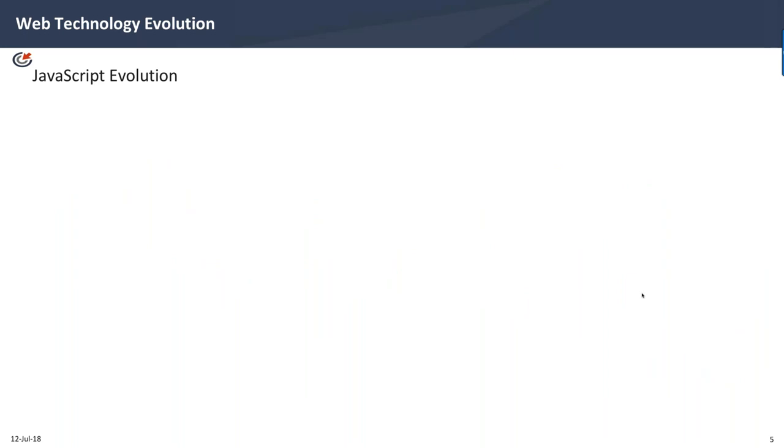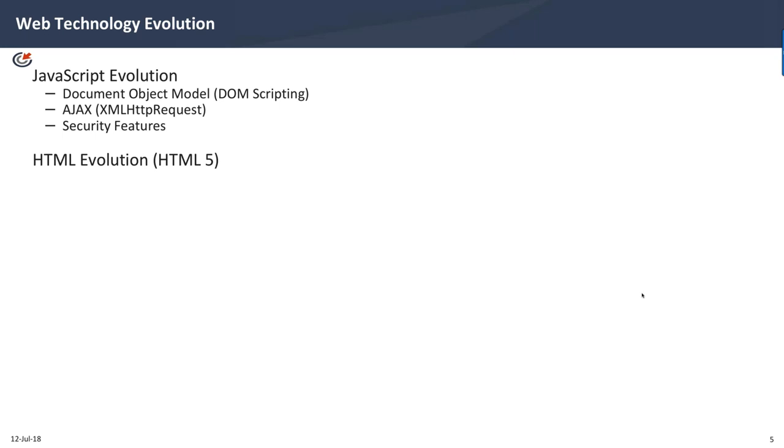So if I want to summarize this evolution, I can say the web evolution was based on three pillars of technologies. One very important pillar is the JavaScript evolution. JavaScript started supporting things like the document object model, scripting, which allows you to manipulate what's being displayed on the page right from the page itself. Then the introduction of Ajax, which uses the XML HTTP request, allows you to call the server directly from within your web page. And also the addition of some security features allowed JavaScript to be a lot more powerful than it was. The second pillar was the HTML evolution itself.